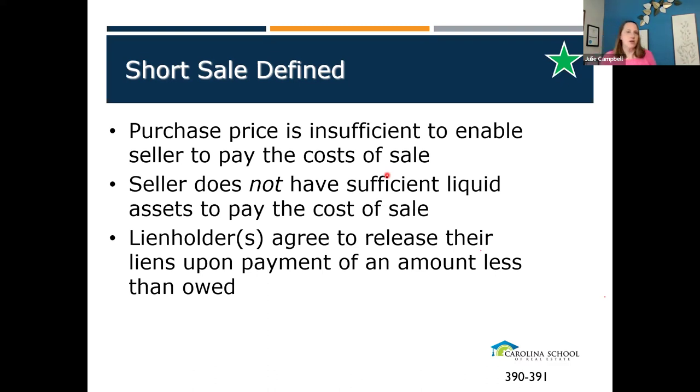In order to have a short sale, we have to have these three pieces. All three pieces are required for a short sale. So the first piece for a short sale, the seller's underwater, which means they owe more than what I can sell the house for. The purchase price isn't enough to pay off all those lien holders.